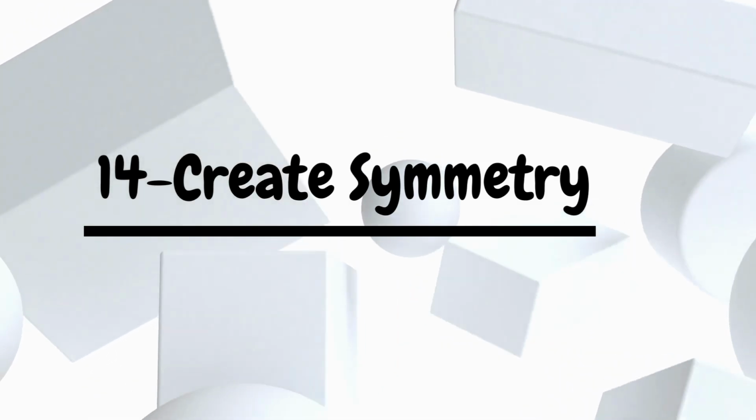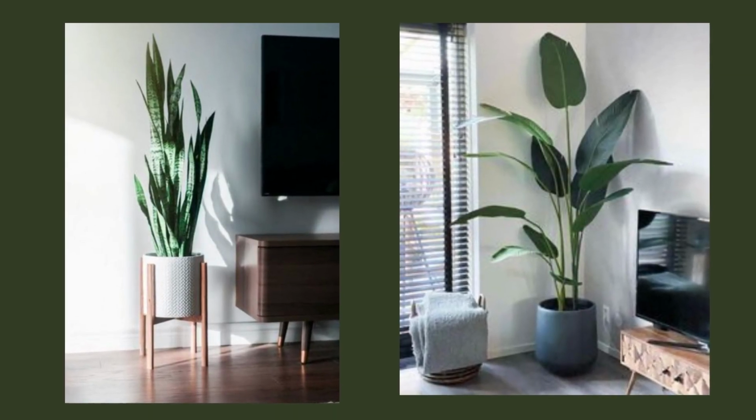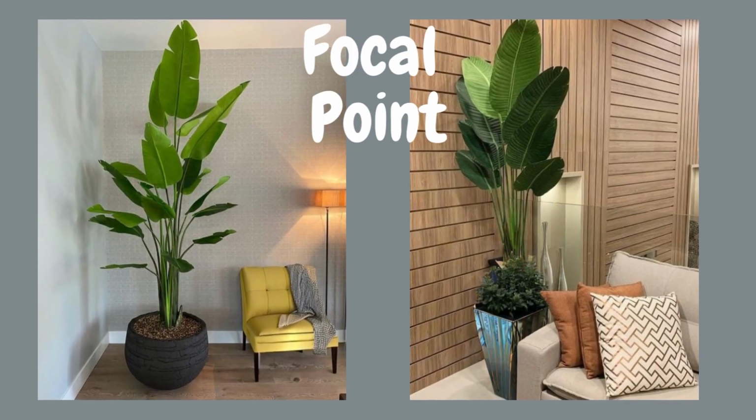Create symmetry. If you prefer a more formal look, arrange your plants symmetrically on either side of a focal point, like a fireplace or TV.